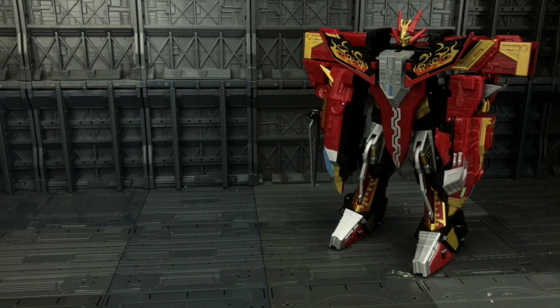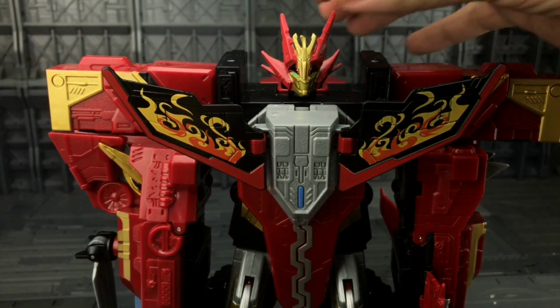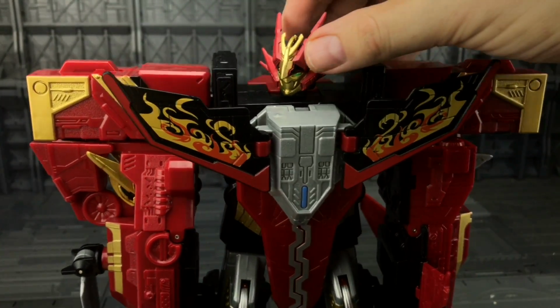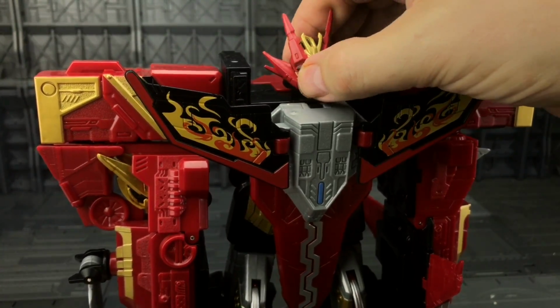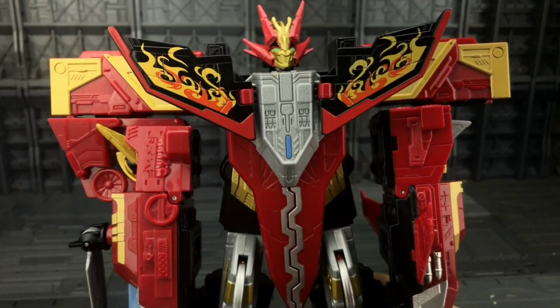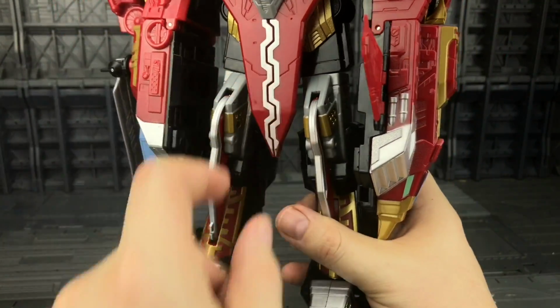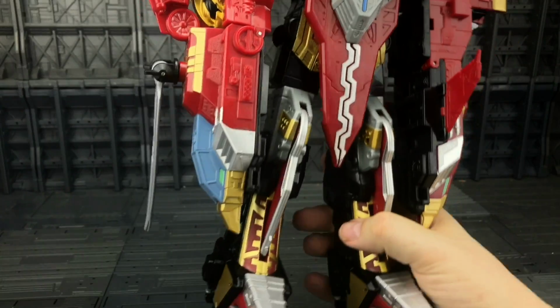Okay, so we get three sounds when they're combined, which is nice. It's nice to get that additional one in that combined mode. Just taking a closer look, obviously this head was stored in the back there. It's a pretty nice sculpt. It's a nice combination of both of the heads. Those flame wings do look rather fetching on the chest there. This section comes all the way down and covers off his crotch.